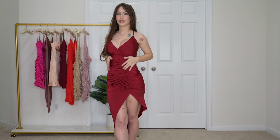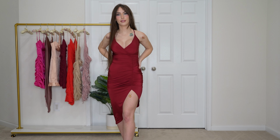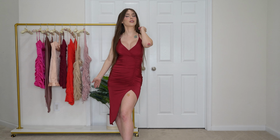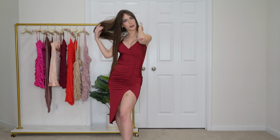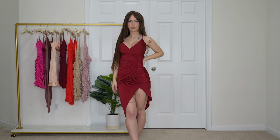I really, really love this dress. I've kept it for a really long time because I am obsessed with it. I just think it looks wonderful and it's flattering and it's good for pretty much any occasion. It's not too short where you can only wear it to like a club or a night out or something, but it is very sexy and I think it looks great.